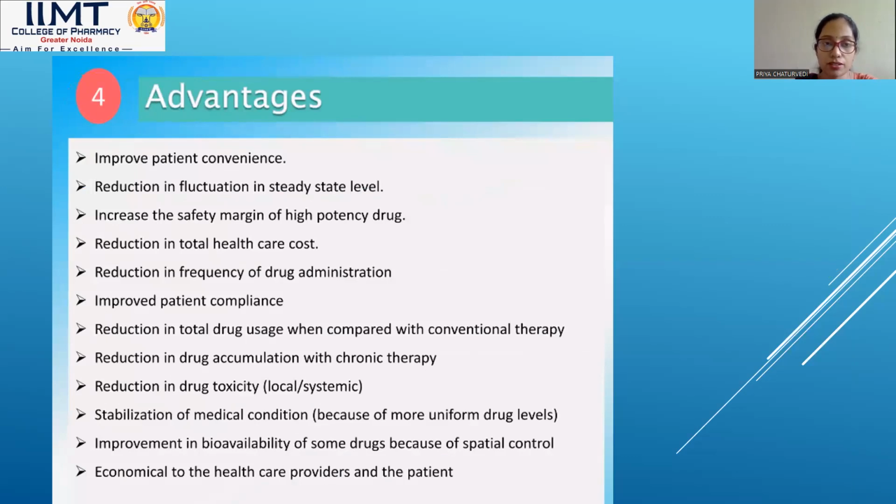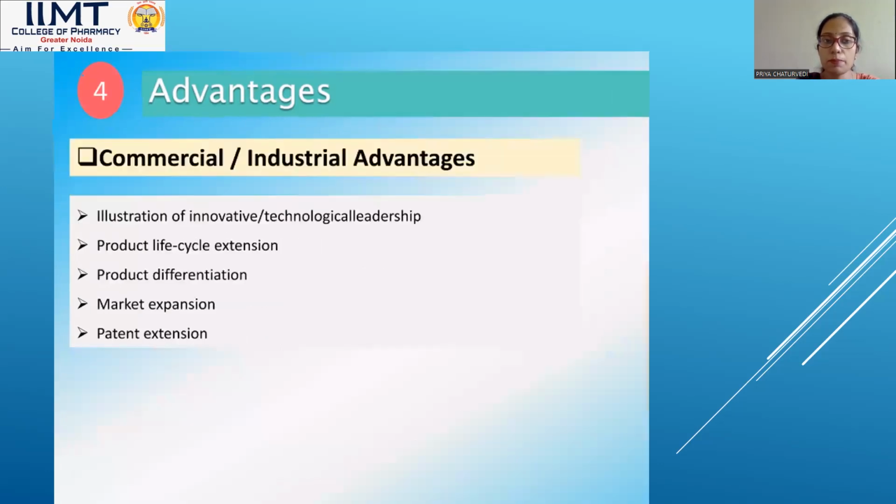To improve the patient compliance, to reduce the fluctuation in the steady state level, to increase the safety margin of high potency drugs, reduction of total health care costs, reduction in the frequency of drug administration, improved patient compliance, reduction in the total drug use when compared with conventional therapy, reduction in drug accumulation with chronic therapy, reduction in drug toxicity, stabilization of medical conditions, improvement of bioavailability of some drugs because of spatial control, economic to the healthcare providers and also to the patient.